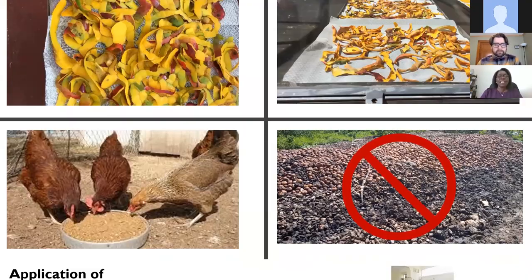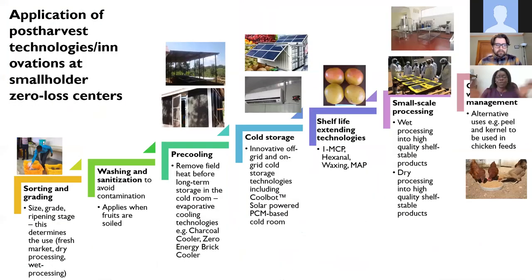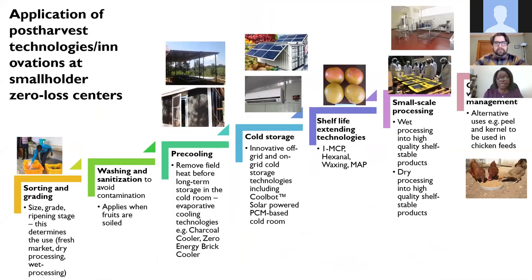Okay, so what have I said in a nutshell? What I've said is that with these technologies, at every stage of the supply chain, of the value chain, when produce comes to the zero loss center, we have technologies for handling and grading the crates, technologies for pre-cooling, technologies for cold storage, technologies for extending the shelf life, and technologies for value addition, whether it is wet or dry processing. And then we are now moving into valorization, adding value to the waste so that it doesn't just go to the dustbin.